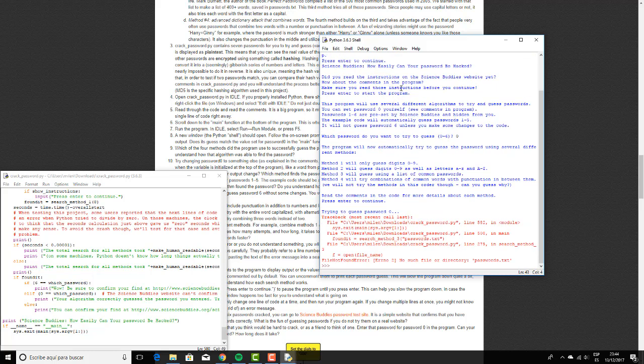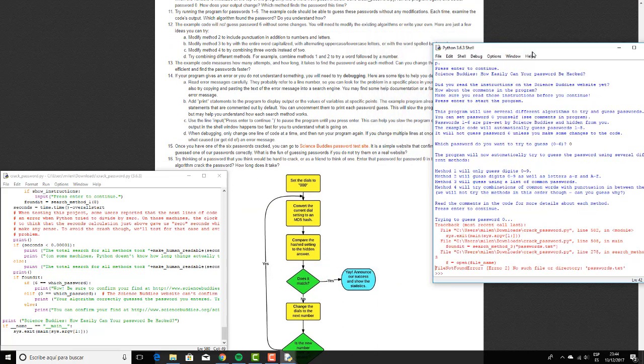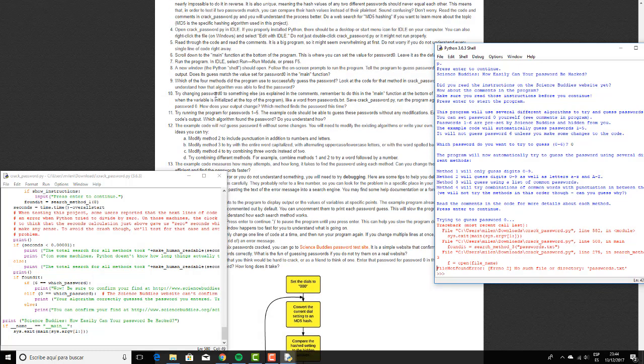Traceback, most recent call last, line in module. I have open file name. No such file or directory: passwords.txt. Fine. You have tried running the program for password. Try changing password to 0. A new window: which of the 4 methods did the program use to generate the guess?